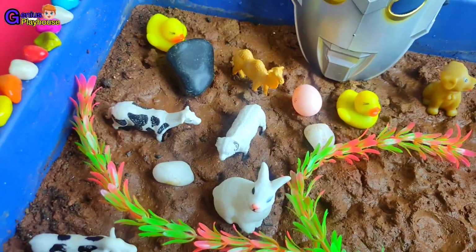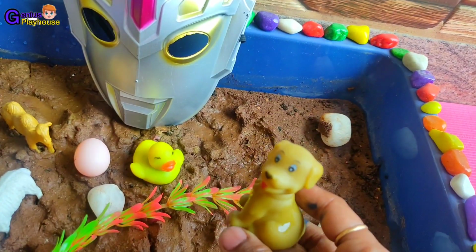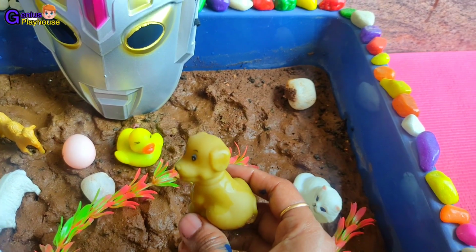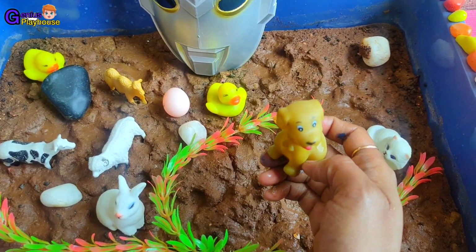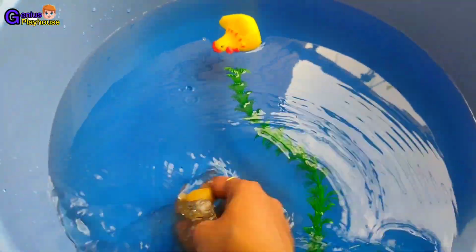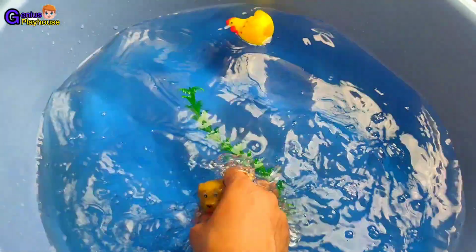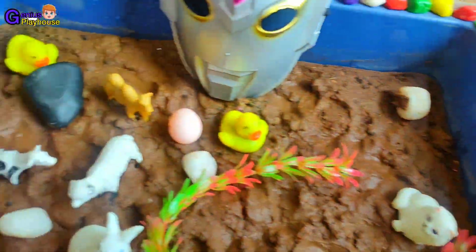Let's pick our next animal, and that is a pet animal. It's a dog. What a cute puppy you are. Wow, but you have become so dirty. So even you need a wash. So let's wash you also. Oh, washing the dirty animals makes them clean.